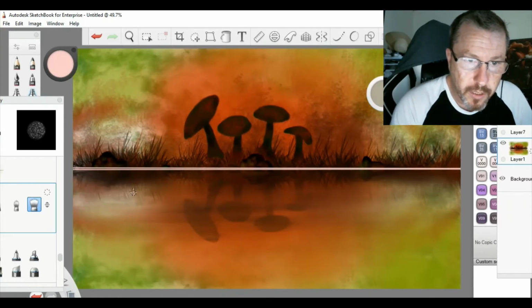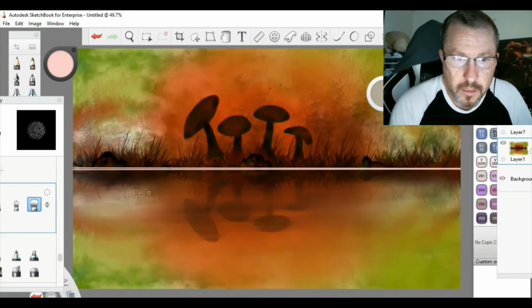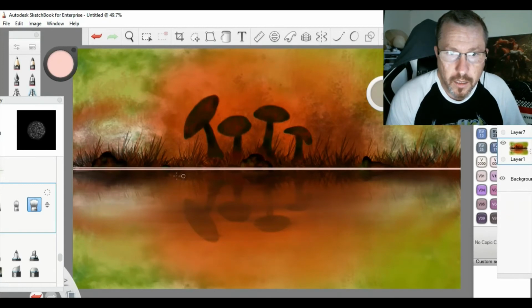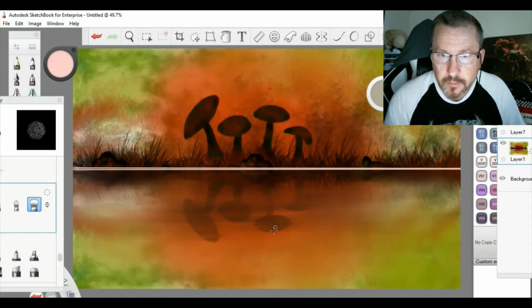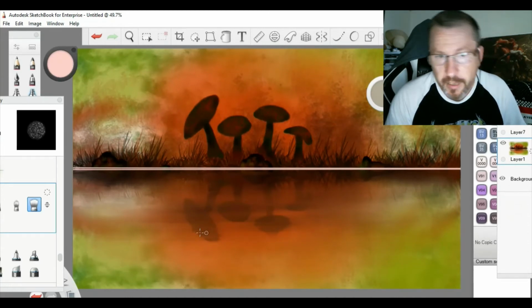So see, just kind of break up these lines and give it a nice little kind of ripple effect. And don't get too crazy with this, because you can go from looking pretty good to pretty bad pretty quick.